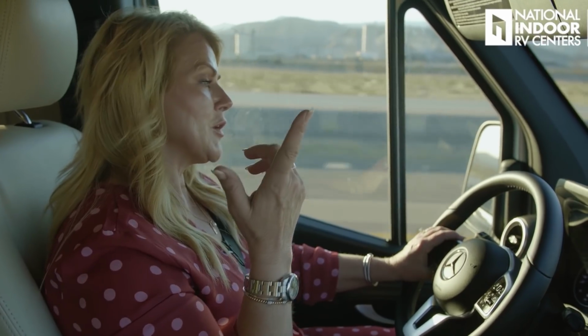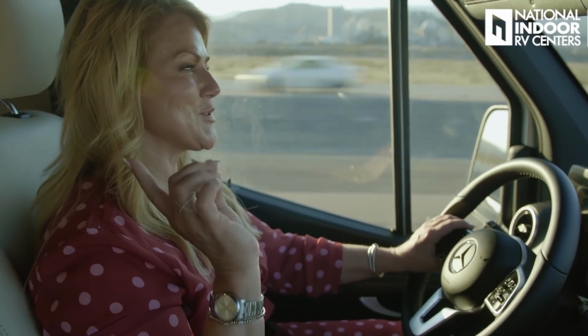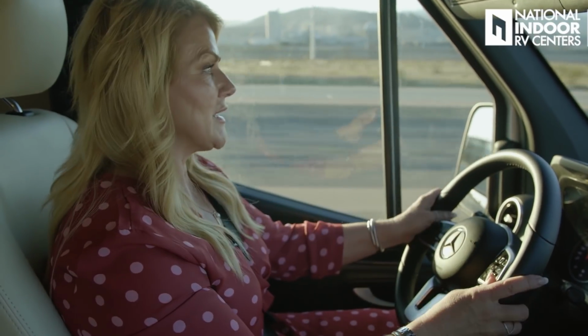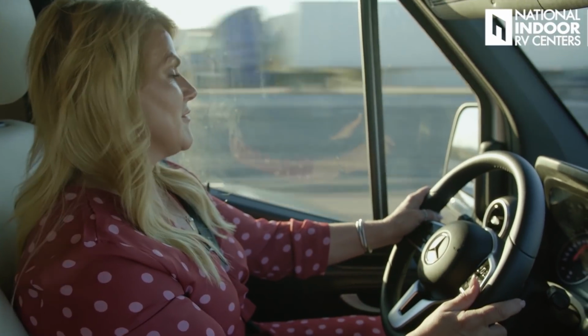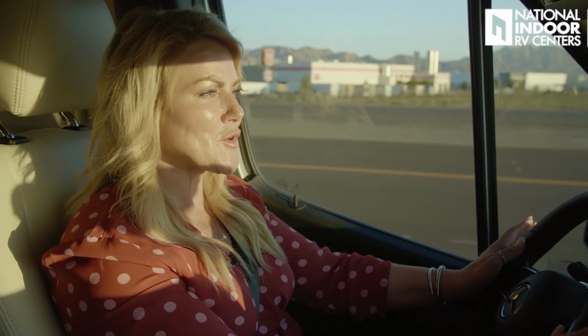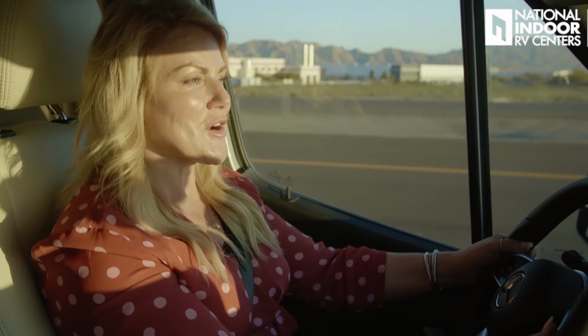You've got your rear view mirror. That's more so just to talk to your passengers in the back. But the mirrors are great. Your visibility is great. Fun way to see the country and get out and adventure. So the Boldt is super easy and comfortable to drive. So you need to come to National Indoor RV Centers and take one out for a test drive for yourself.